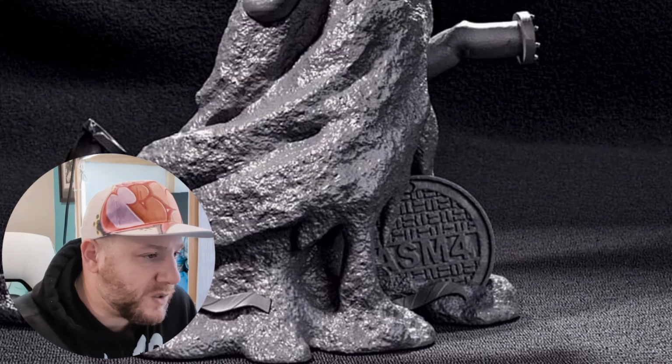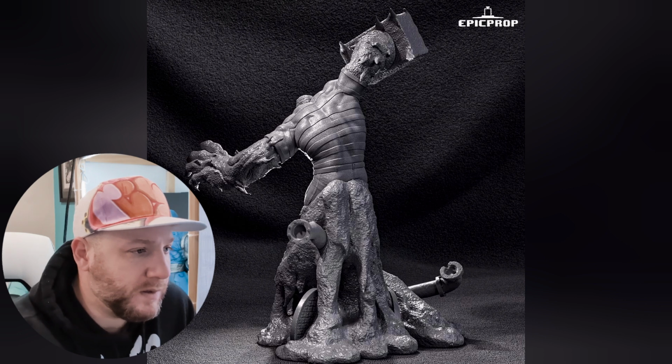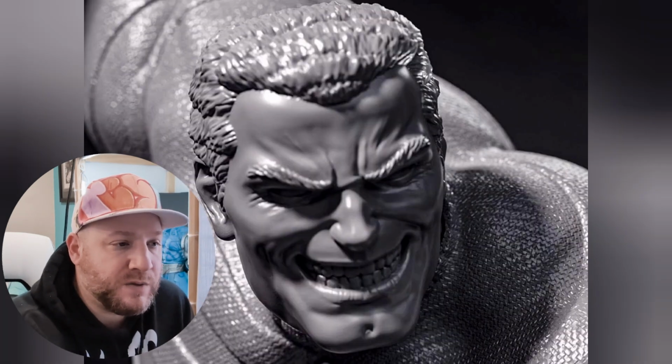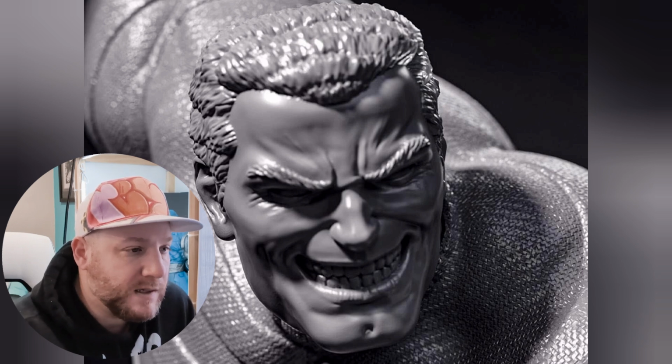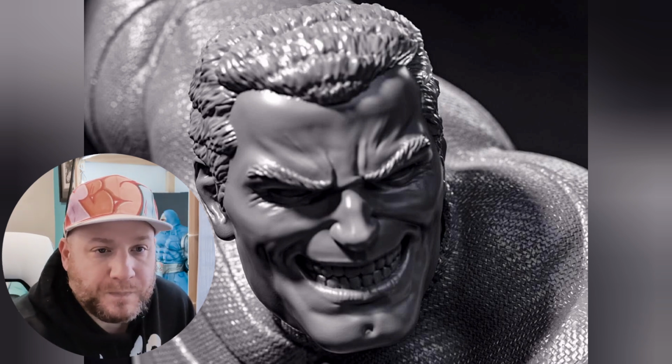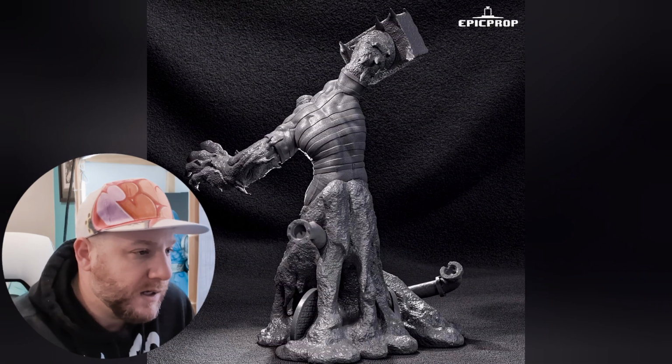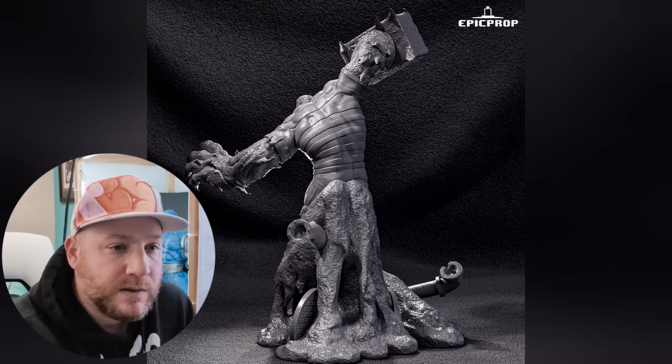So I believe he has a swap out for his arm with that big hammer fist. Here's an up close photo of his portrait. Again, looks really good. And just really quick, here's a look at him from behind. So it's a really cool sculpt.